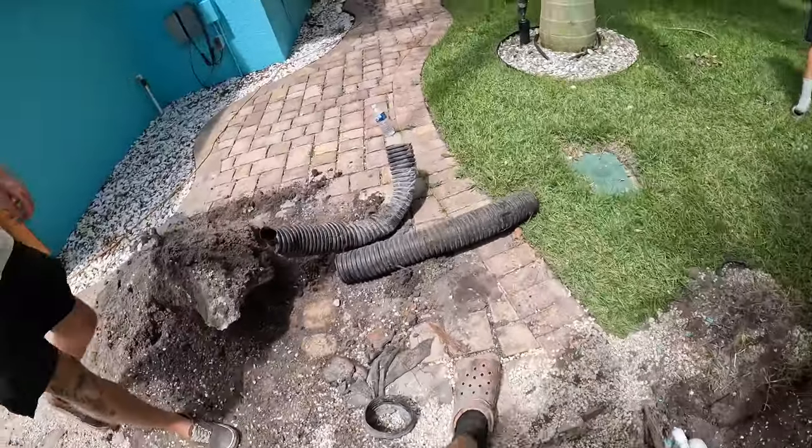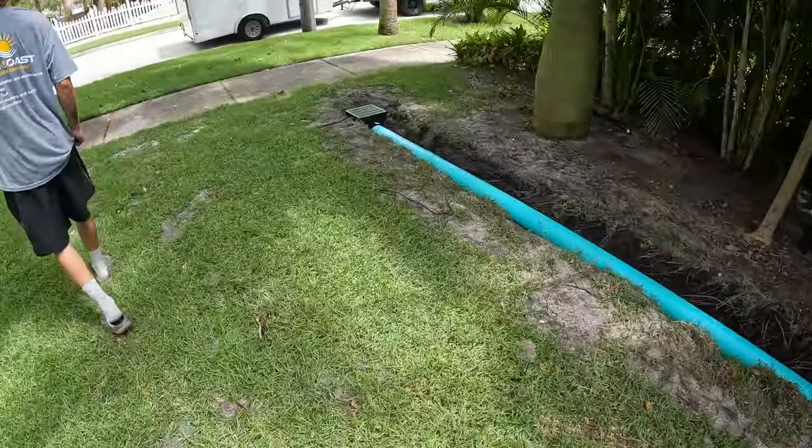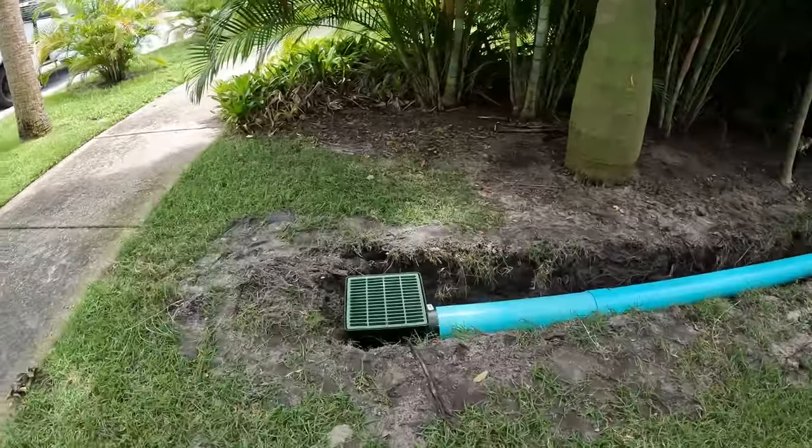And the new guy made it past day 1. Yeah, new guy made it past day 1. You guys already knew that from the last video. Coming out to the old drain box.